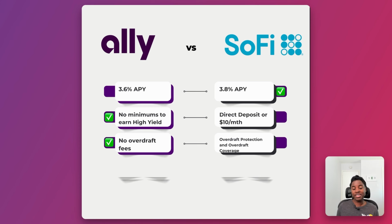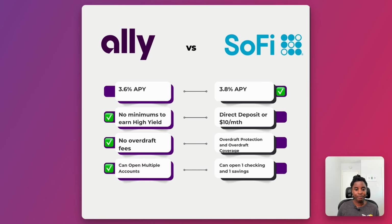Looking at overdraft fees, Ally offers no overdraft fee. So if you overdraft, you're not going to be charged any type of fee. On SoFi, it's a little bit murky. They do have overdraft protection and overdraft coverage, but there are some different rules around how much is actually covered and if you actually qualify for that free coverage. So again, in this category, it's going to go to Ally with their no fees for overdrafts.